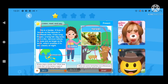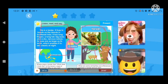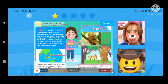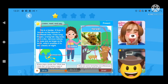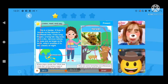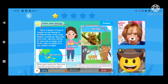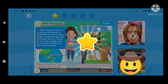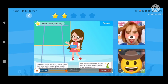Now, do you want to have this kind of animal? Yes. So what are some similarities and differences between a tarsier and an owl? What are their similarities? They have the same big eyes. Yes, they have big eyes. Yay, good job. Very smart of you. Okay, now let's proceed to the next presenter, right?